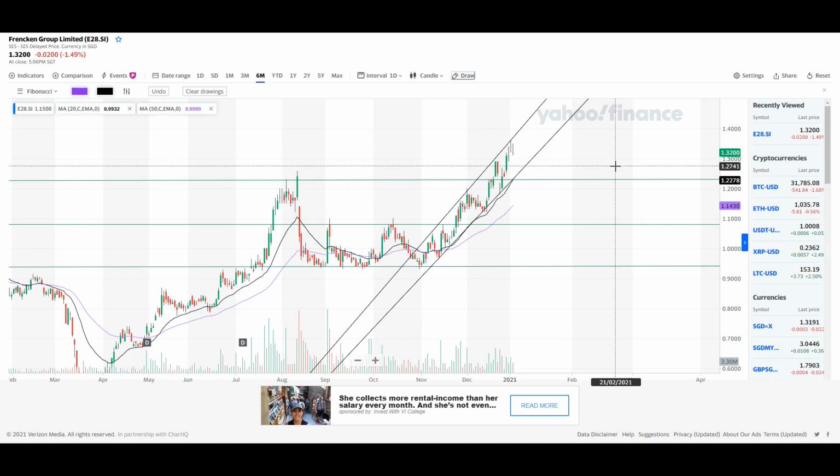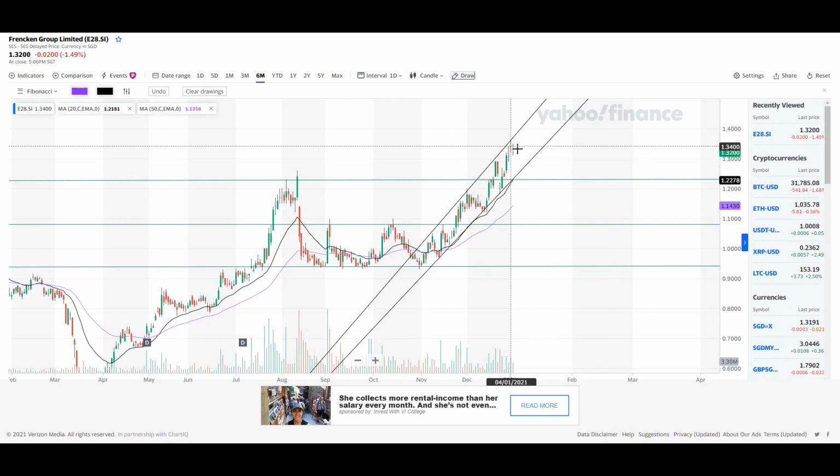So if I were to plan my entries, I'll take just a very small position around here, around $1.30, once it retraces down to the bottom of the channel. Then I'll make my second entry at this support level at $1.22, and then my third entry at about $1.08. So it's always good to make your purchases in batches. Don't put all your money in one go. Always remember to dollar cost average down. But remember, when you dollar cost average down, do it at key levels.